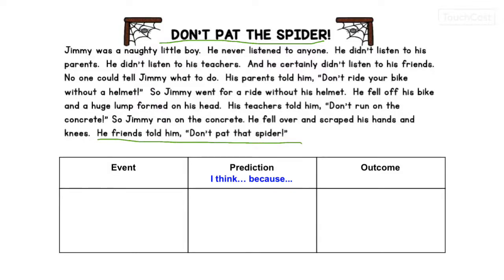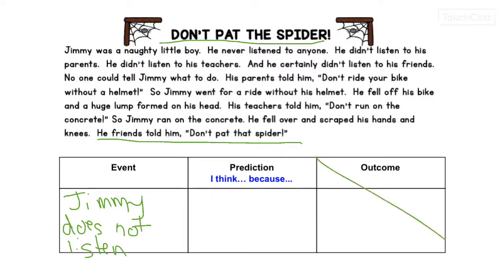So what's going to happen next? What do I know here? Well, they said it a lot. Jimmy does not listen. I really hope that Jimmy will learn his lesson. This is kind of like the boy who cried wolf. So maybe this time, I think Jimmy will finally learn his lesson. I'm going to put J for Jimmy. Will learn his lesson and listen to his friends.